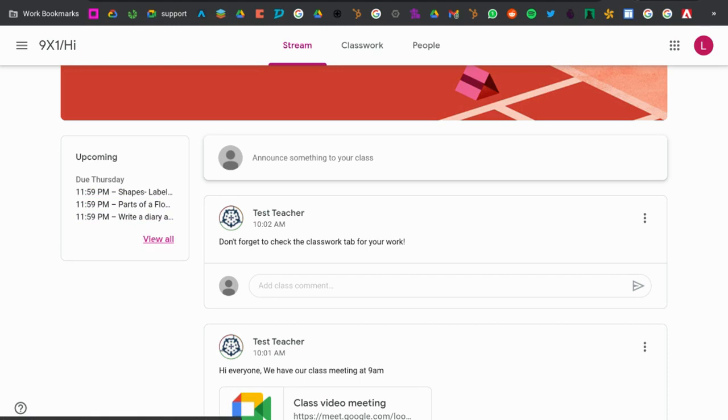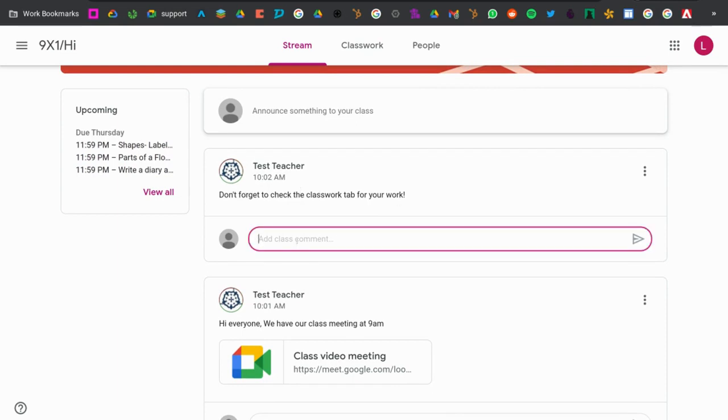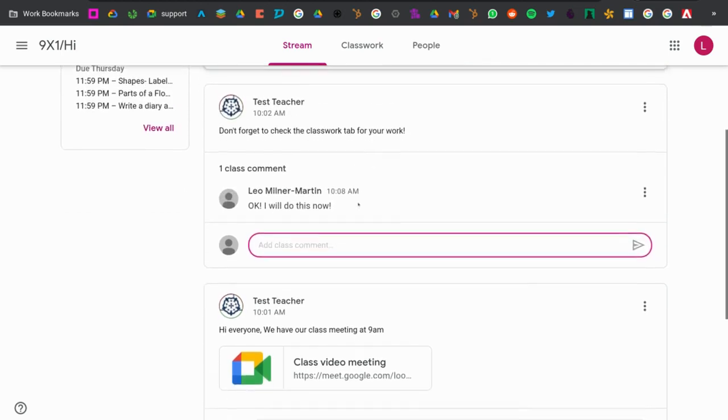If I click on the View All button, that would show me any other work as well. So it looks like I've got some work to do. My teacher, in this case the test teacher, has said, don't forget to check the classwork tab for your work. And as a pupil, I can respond to this. Okay, I will do this now. And I can start a conversation there with my teacher and fellow classmates in here.